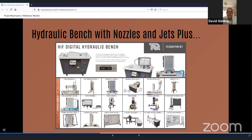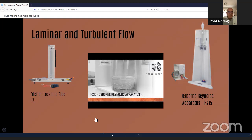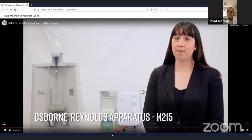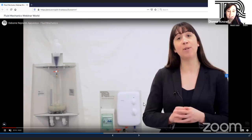Right, great. Let's talk about laminar and turbulent flow. We've got the Osborne Reynolds apparatus as one of the big ones here. Just going from left to right, we've got friction loss. We look at laminar and turbulent flow. And Dion's jumped to the H215, which is one of my favourite pieces of equipment. It's all right, you carry on talking through it.